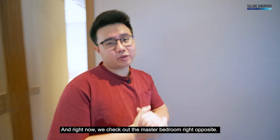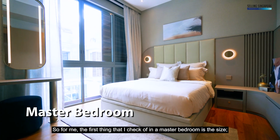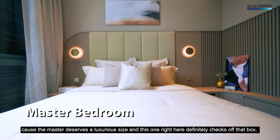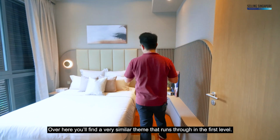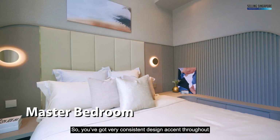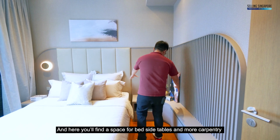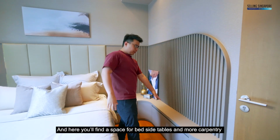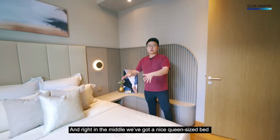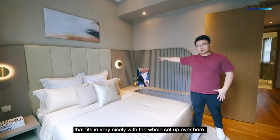And right now we check out the master bedroom right opposite. So for me, the first thing that I check off in a master bedroom is the size, because the master deserves a luxurious size, and this one right here definitely checks off that box. Over here you will find a very similar theme that runs through in the first level, so you've got very consistent design accents throughout. And over here, this is where you'll find this L-shaped bed head that the designers have put in, and here you'll find a space for bedside tables and more carpentry for you to put up some ornaments, some personal belongings to store down below. And right in the middle, we've got a nice queen size bed that fits in very nicely with the whole setup over here.